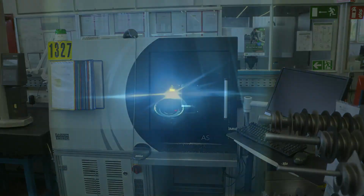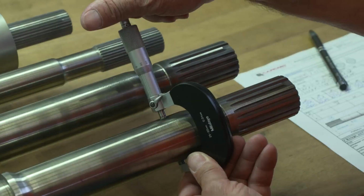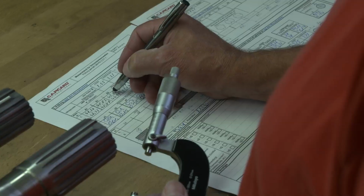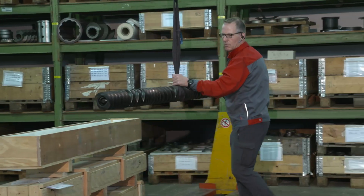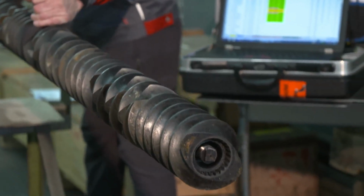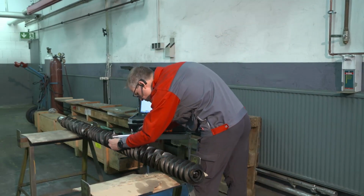Required inscriptions are applied by laser. Elements, housings and support shafts for extruders are monitored several times during production. As a customer service, complete extruder screws are tested, documented and refitted if necessary.